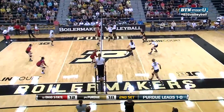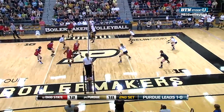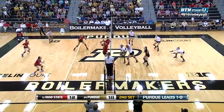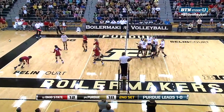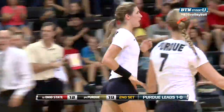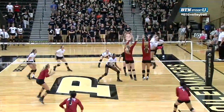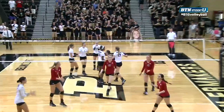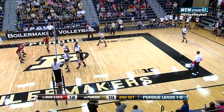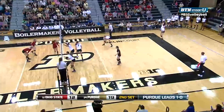Right at Rabarchek, or excuse me, Kramer. Ball sent down by Rabarchik. One thing that really Purdue excels at, you'll see the dig here. Huge, big swing from Leary, but then Rabarchik comes back out of system. The sub by Carlson to put in the shorter setter might have come back right there and give Purdue the opportunity to take advantage of her on the outside.